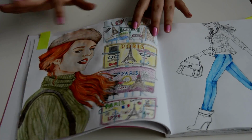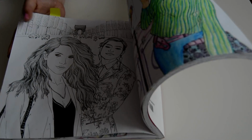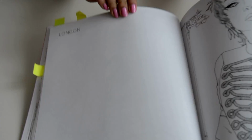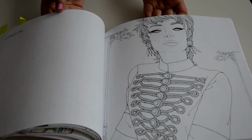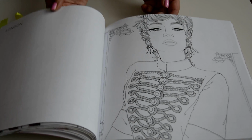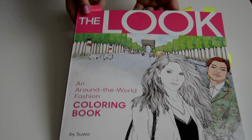The paper is a good quality paper, and you have a lot of different cities around the world. You have Paris, for example, with the Eiffel Tower, and then you go to London. In this chapter you have London, and a lot of different cities. I really like this coloring book, and I recommend it to everyone because it's just great quality. It has beautiful images, and it's just really, really pretty. So it's called the Look coloring book.